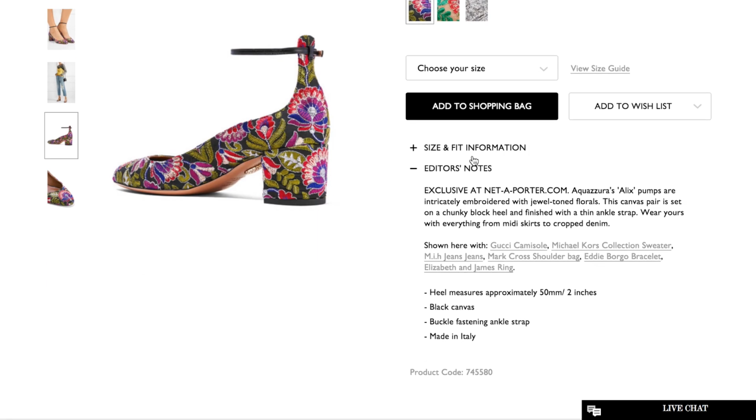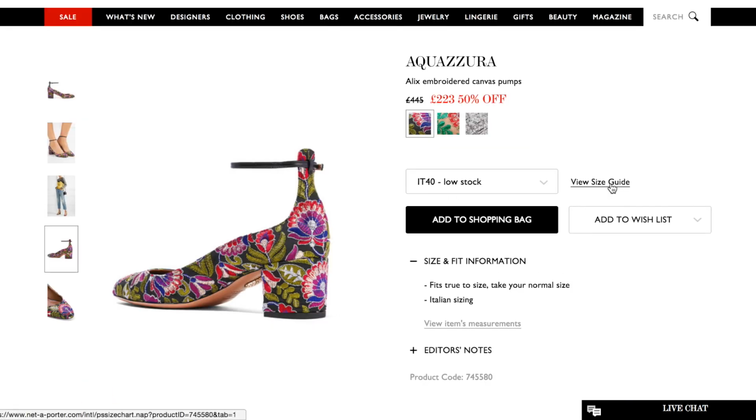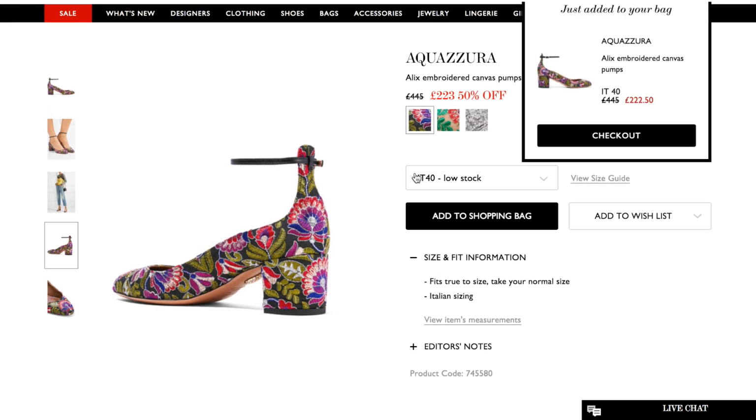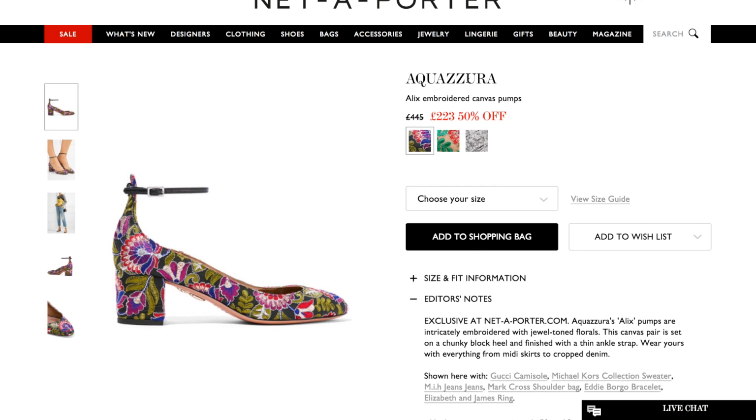So I already know that Aquazzura do fit true to size, so I'm going to go for a 40. You can use the size guide. Italian is just the European, it's only French sizing that sometimes can differ, so that is a UK size 7. Oh, and that's 50% off, I didn't comment on that. I don't tend to narrow it down through what the percent off is. I'm open to something at 30% off if I like it enough, but obviously that is currently the top discount that Net-a-Porter are offering.